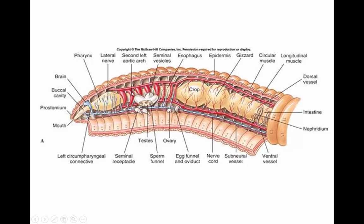You see these aortic arches that function as their heart, and they have a dorsal blood vessel and a ventral blood vessel. And then you see the digestive system flowing through the middle with the pharynx, and then you've got the esophagus, and then the crop, and the gizzard, and then the intestine.